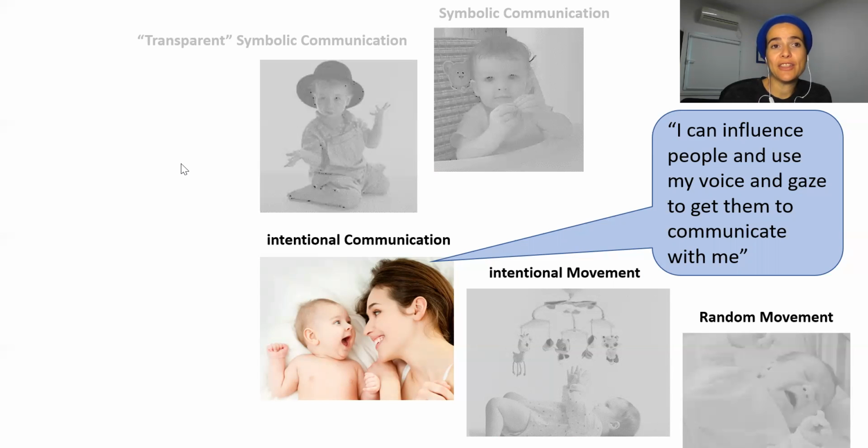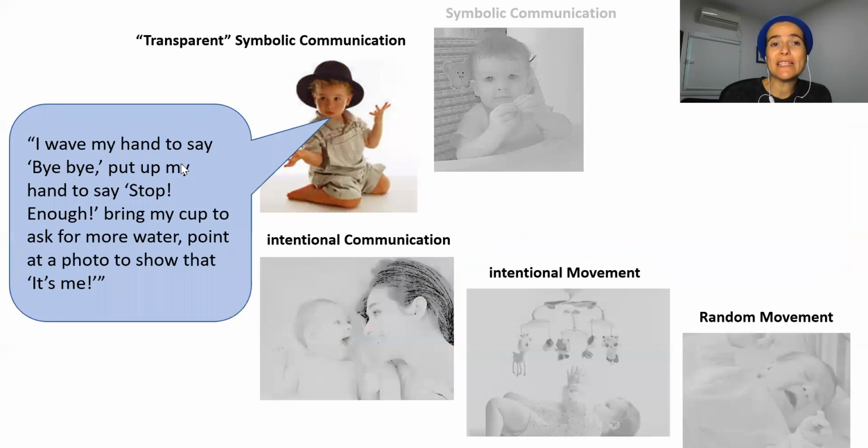The next stage, the transparent symbolic communication stage, we call it transparent because the child is starting to understand that he can say something, okay? It's not only getting the caregiver's attention, but it's also saying something.